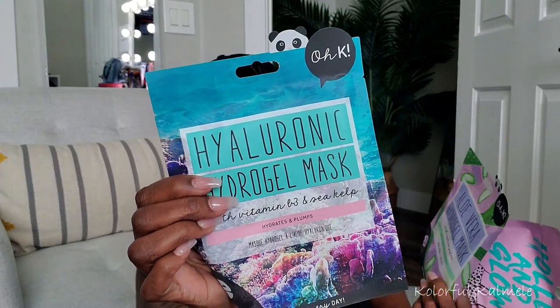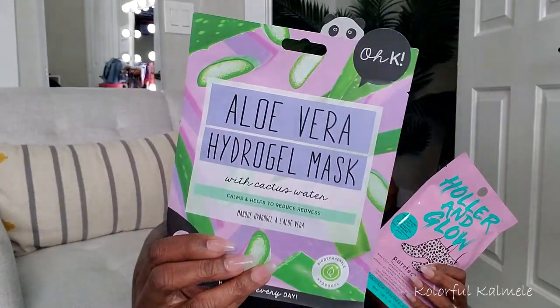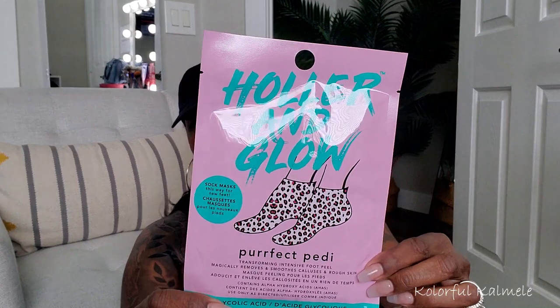I got this hyaluronic hydrogel mask here, and that's what that looks like. And then I got this aloe vera hydrogel mask, and that looks like that. And then this one says it's Holler and Glow Perfect Petty Transforming Intensive Foot Peel. So it's like some foot peel socks in here.